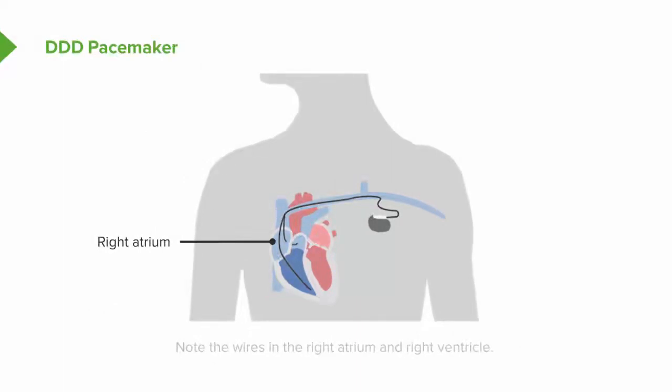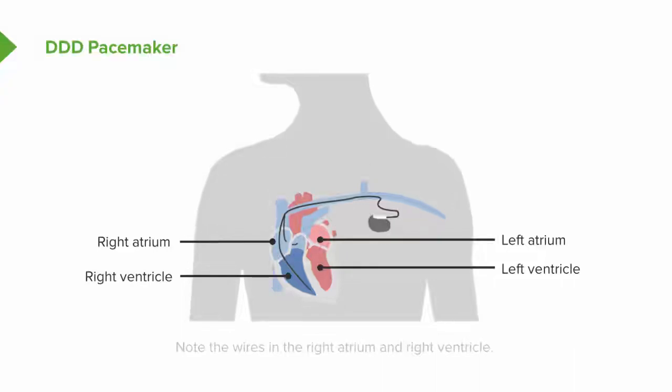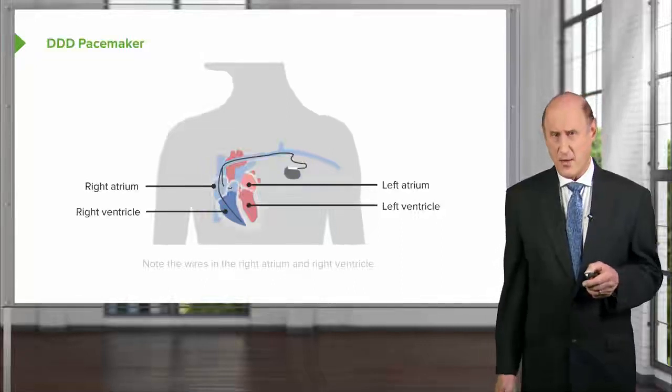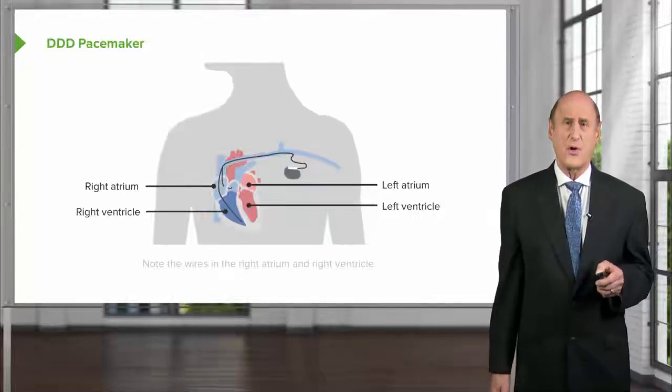Then a little Novocaine is put in the skin, and then a little incision is made and a little pocket is made under the skin, and that's where the actual pacemaker box itself is inserted, and the wire is hooked up to it, and the incision is closed. And I'll show you a picture of that so you actually see it. You'll notice the pacemaker's not in the left atrium, it's not in the left ventricle, it's in the right atrium and right ventricle. And as I said before, it's because little clots can form on the pacemaker and we don't want them breaking off and going to the brain and causing strokes.